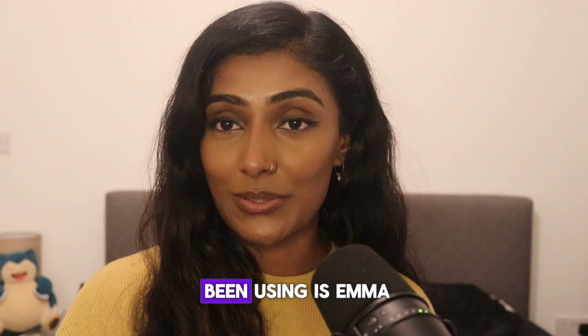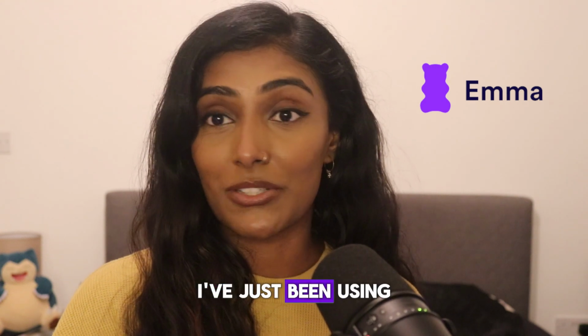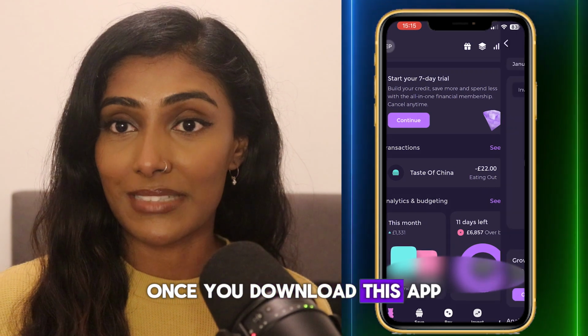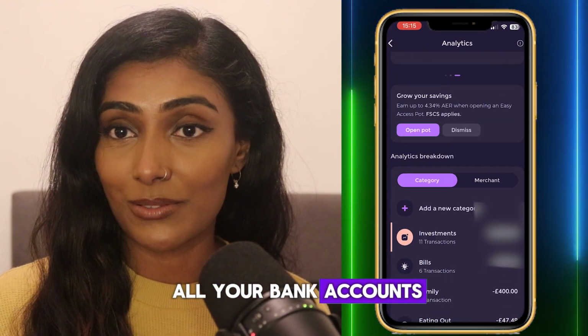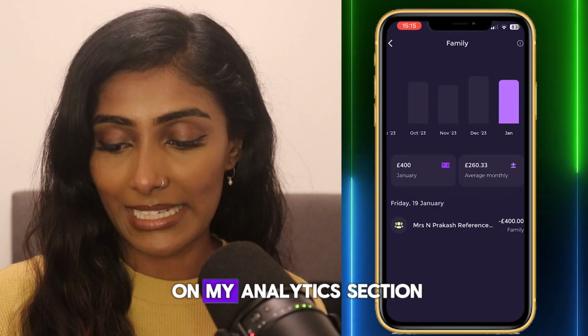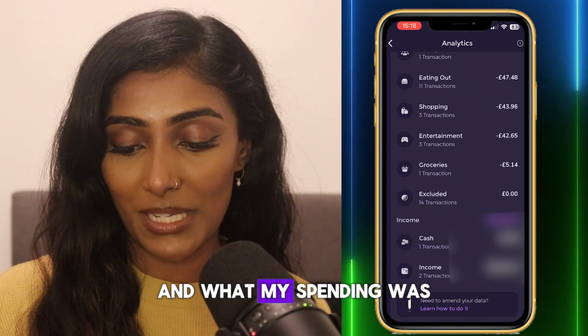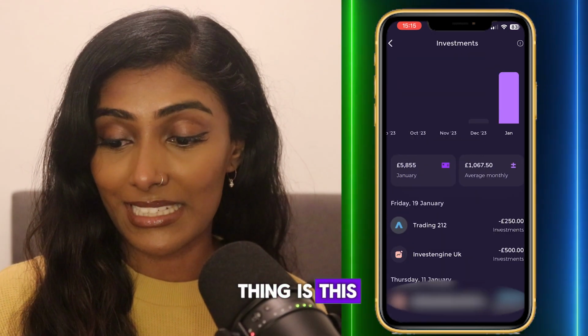The next app that I've been using is Emma, and this is a really good budgeting app. And again, I've just been using the free version. Once you download this app, you just sync in all your bank accounts and then you can categorize your spending. So if I go on my analytics section, it will show me how much my income was that month and what my spending was.